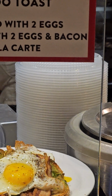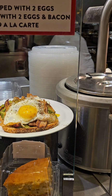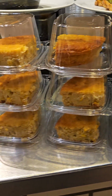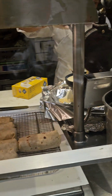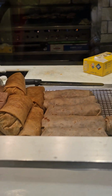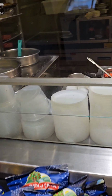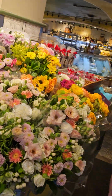Real special avocado toast. Yeah, cornbread I was talking about. And he's making waffles. You can see him making his waffles right here. Same, bro. I can barely take this. I don't know how much more I can videotape, because my tummy is growling. Always have fresh flowers.